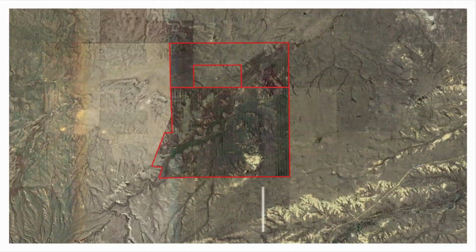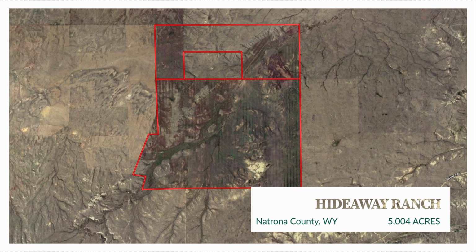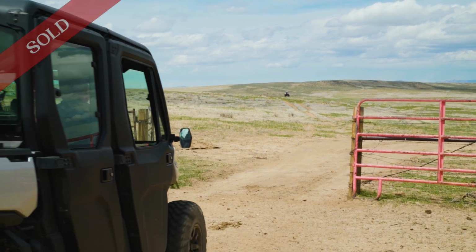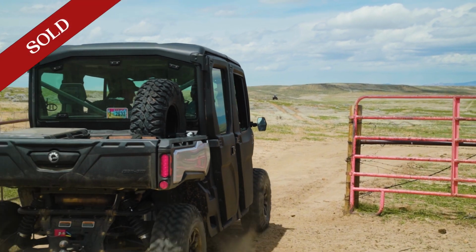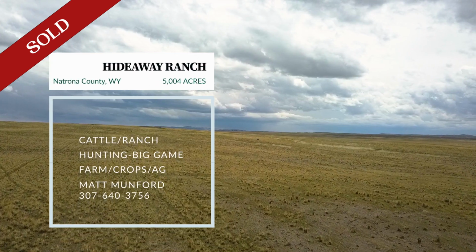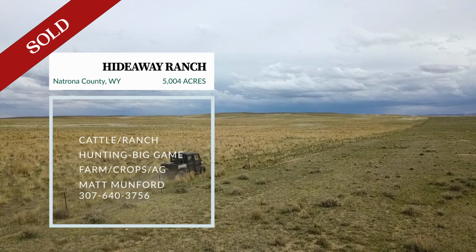Next we go to Wyoming to tour a property listed by Matt Munford, Hideaway Ranch. The Hideaway Ranch is located 50 miles west of Casper, Wyoming, sitting just to the south of State Highway 26. The ranch consists of 4,684 deeded acres and an additional 320 acres of BLM lease lying within its boundaries.